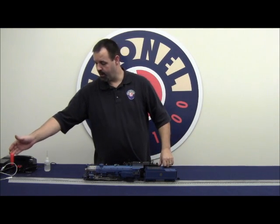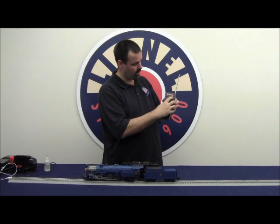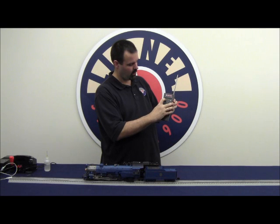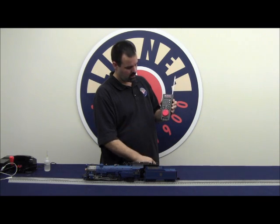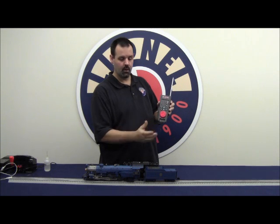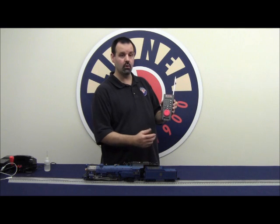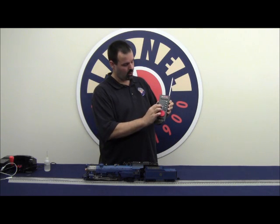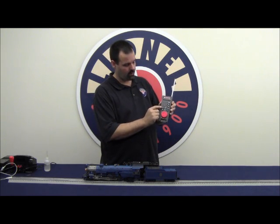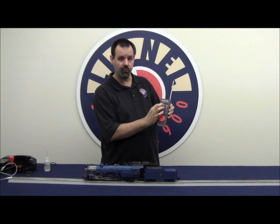We're going to apply track power, and using our remote, we're going to press engine 3, 1, and the set button underneath the cover. Gives us a whistle to confirm it took the command. Now what we're going to do is put the auxiliary code in. We're going to press the straight arrow key, or what we call aux 1. Press the straight arrow key, 7, 4.